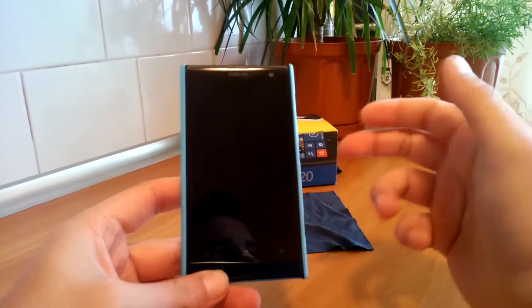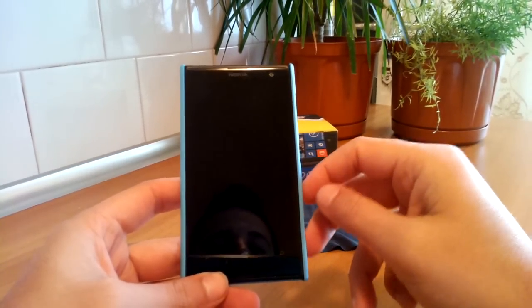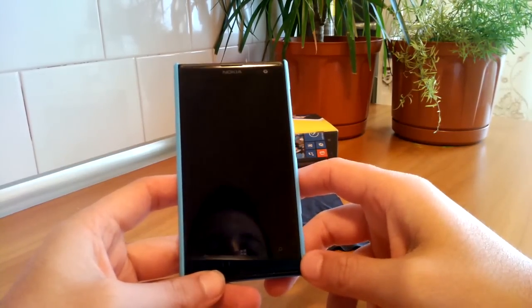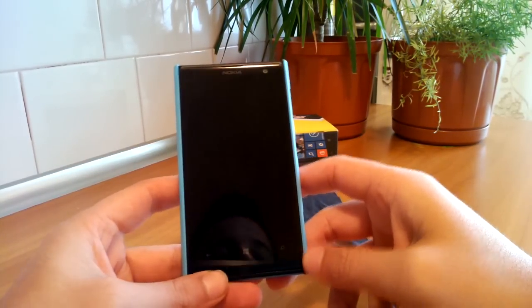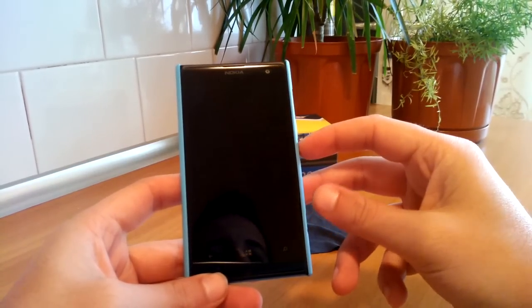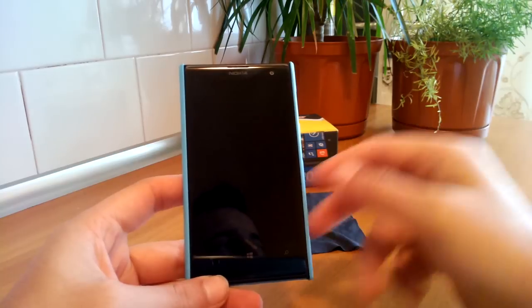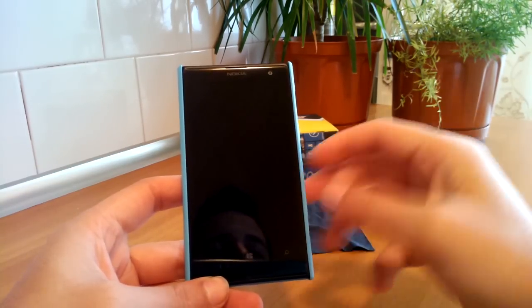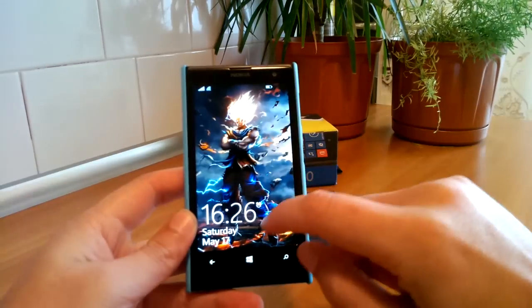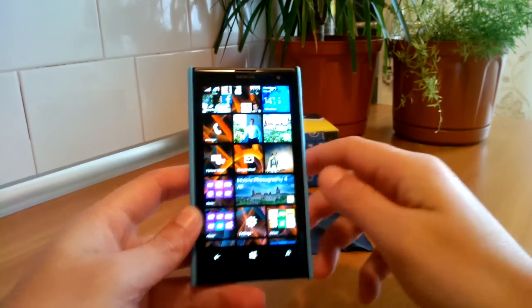I haven't noticed any overheating issues like I noticed on my previous device, on the Sony Xperia Z1 or on the LG G2, which started to heat up really bad when playing some games. So let's proceed.